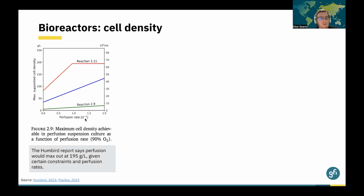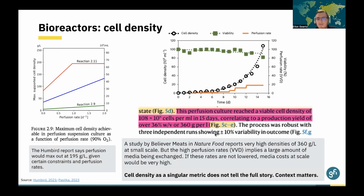Presumably that perfusion rate would be around 2 vessel volumes per day, which he assumes would be reasonable at the given scale of production at 20,000 liters. Now, a different report by Believer Meats in the journal Nature Food showed that they were able to generate very high densities of 360 grams per liter in benchtop 2-liter vessels under a perfusion mode of operation. So does this finding invalidate what was shown here? Well, it's important to, again, consider the constraints imposed versus the practices performed for this given study. You can see that the perfusion rate shown in orange here is nearly 10 times as high as the rate that was assumed in this study.